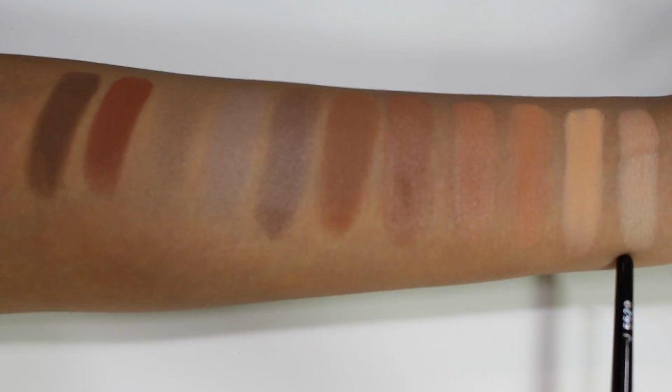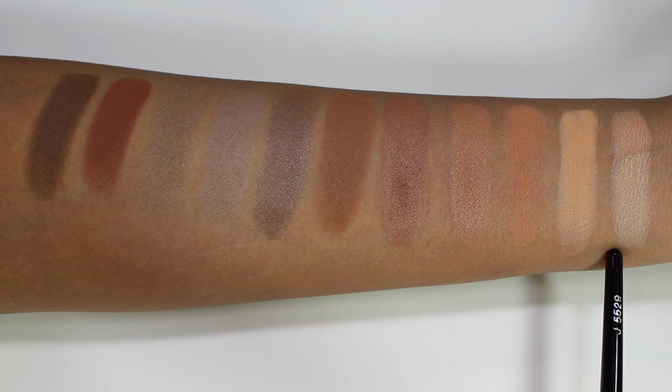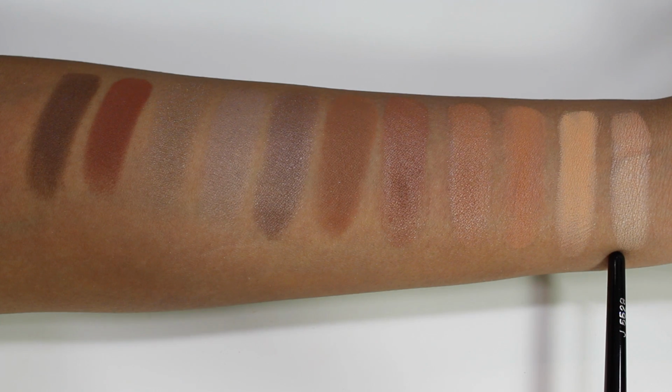So first up we have Beaches in Cream, which is a light peachy neutral shade. This is great for lighter to medium skin tones. This one has a little bit of a sheen to it, not too much.